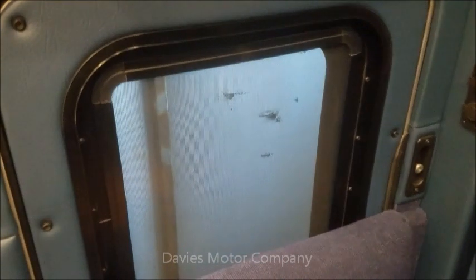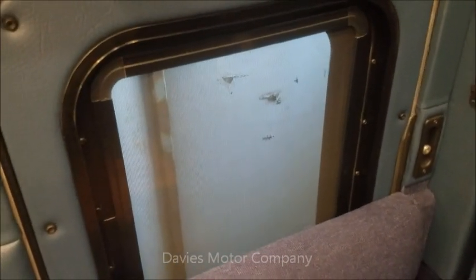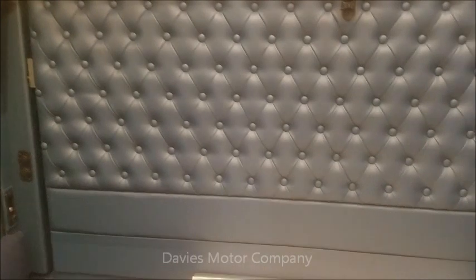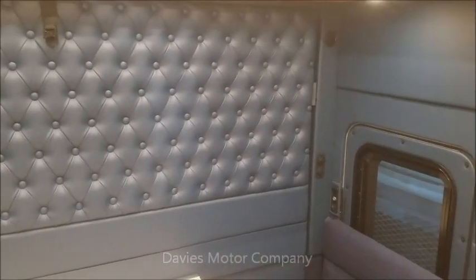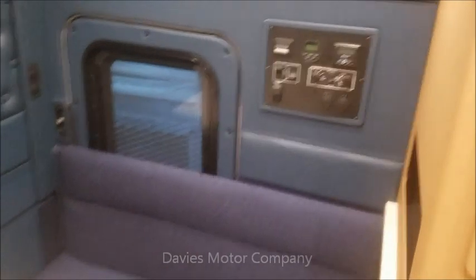It's got our frameless dual pane windows. Nice to have an insulated window. More 12 volt outlets. It's got the diamond tuft interior. That's a 54 inch fold down bed. Corian table.